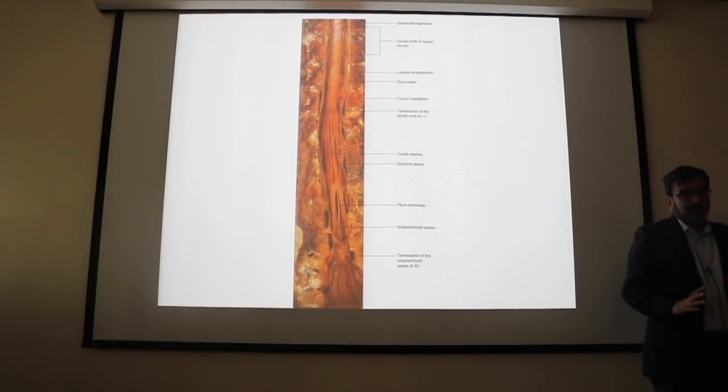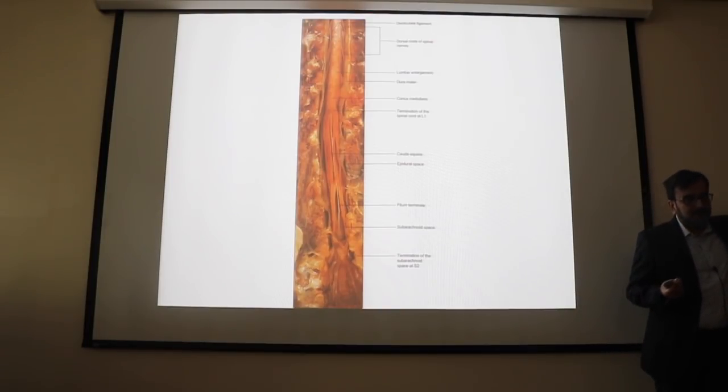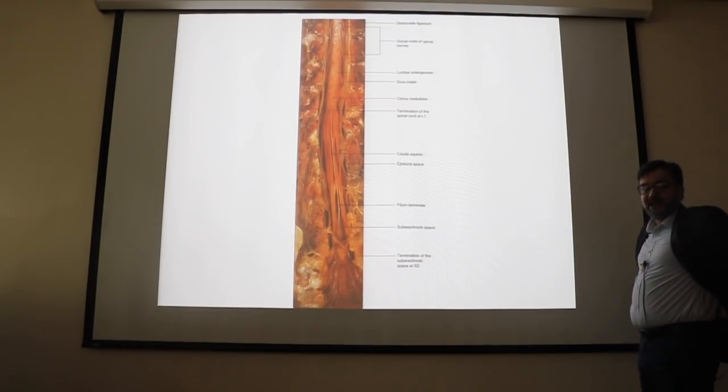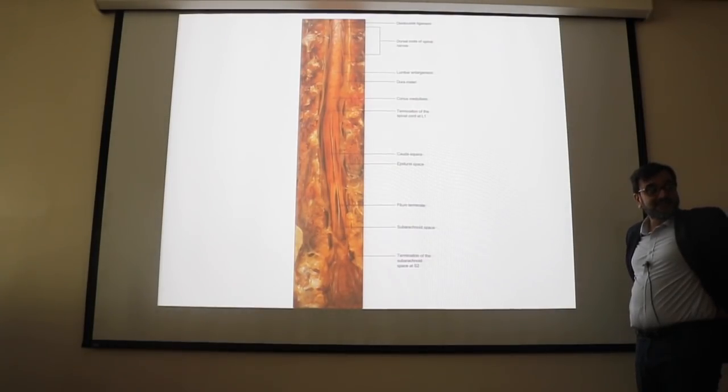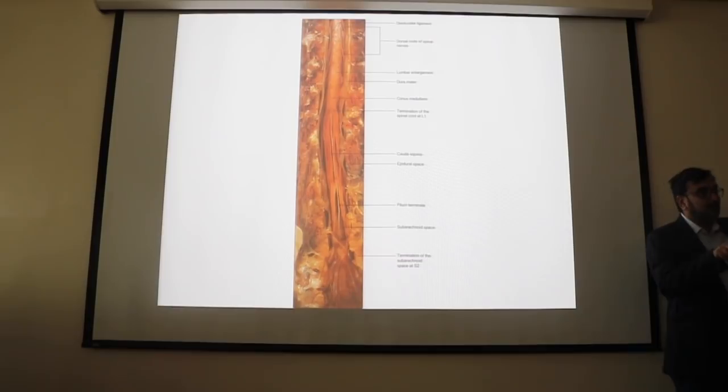So if you want to get a sample of the cerebrospinal fluid, you can go into the space below L1 and L2, down to the level of S2, to get that sample. Okay? That procedure is called lumbar puncture. What we do is find the highest point of the iliac crest. If you draw a line from the highest points of the iliac crest, it goes between the disc of L3 and L4.